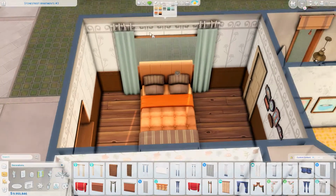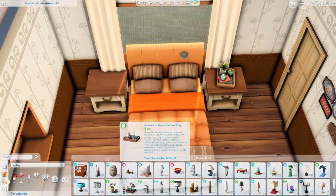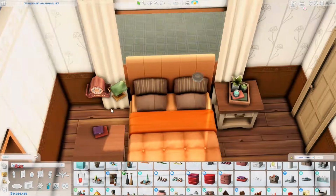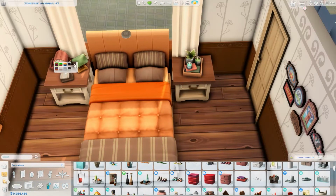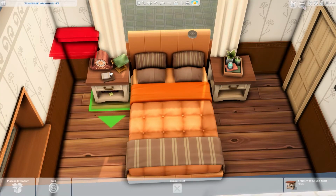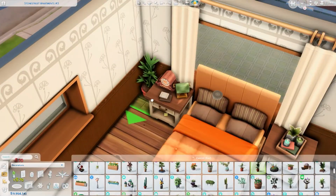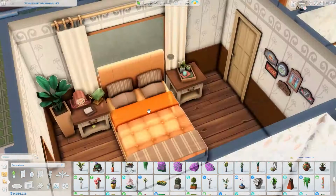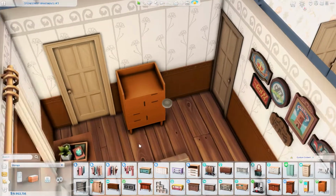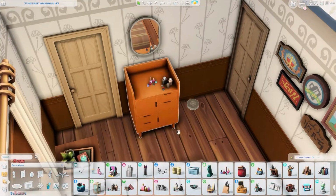So I'm just picking out some wallpaper here. So this wallpaper I think is from Realm of Magic, and I think it's so pretty and it fits the autumnal theme really well. And here I'm just picking out some decorations to kind of fill up the space. It's not a huge bedroom by any means, so I was quite limited to what I could fit in here. And I was also really excited to use a lot of different swatches from the massive base game update that we got. I'm really glad that they decided to do that.